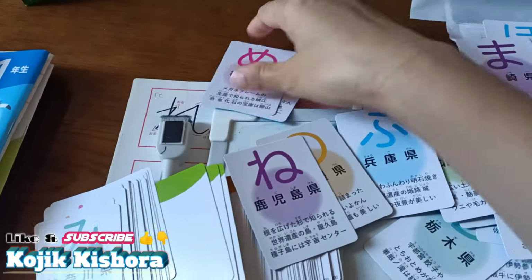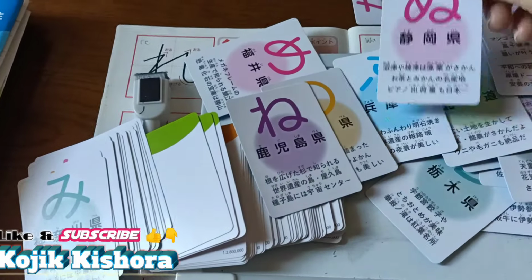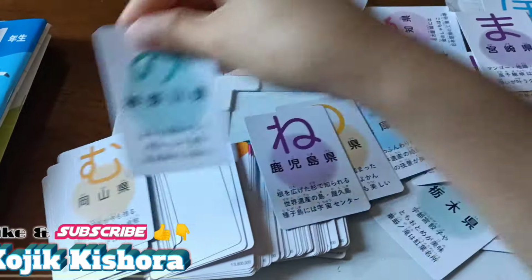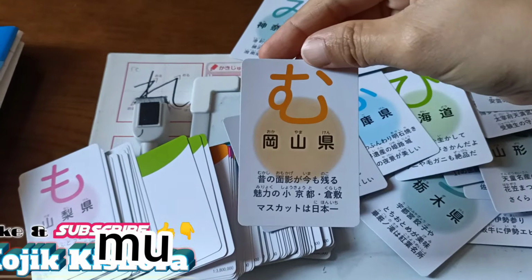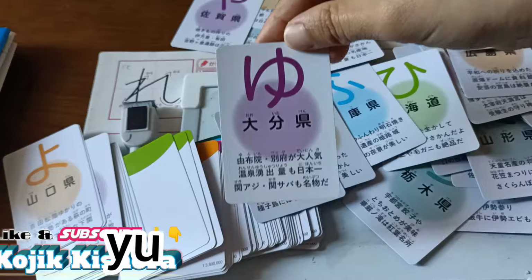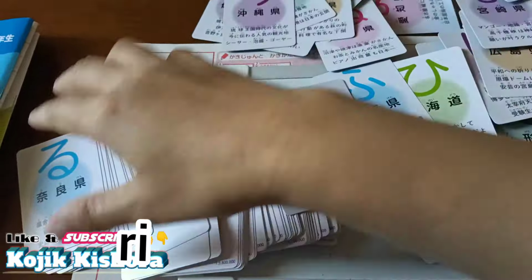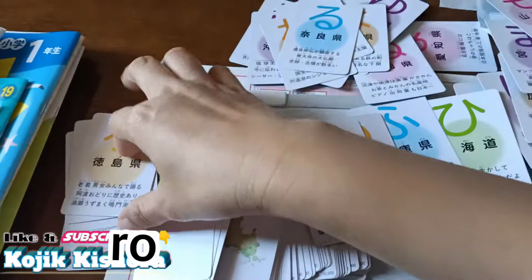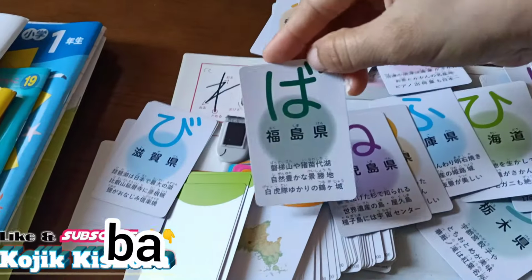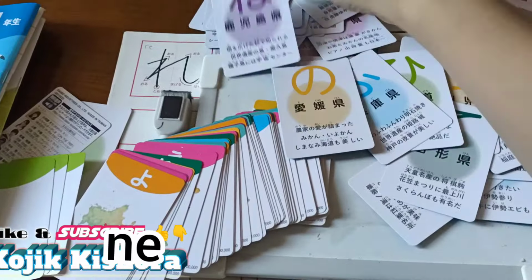Mi, me. And then like ame, or rain. And then can you say nu? Like inu, or dog. Mi, mu, like murasaki. Yo. Ra, ri, ru, re, ro, and then wa, and then da, and then ba, and then bi, then ja, ne.